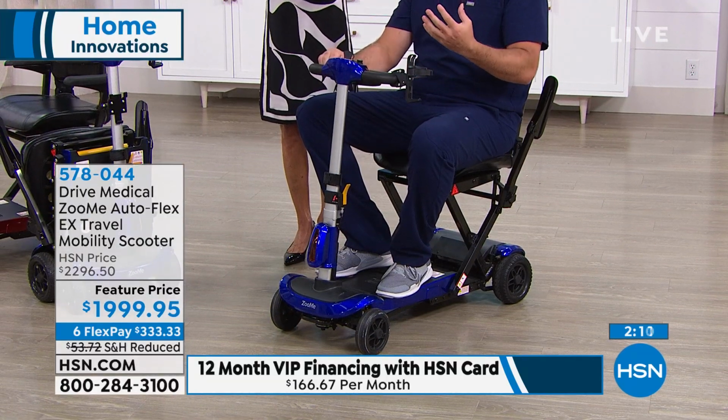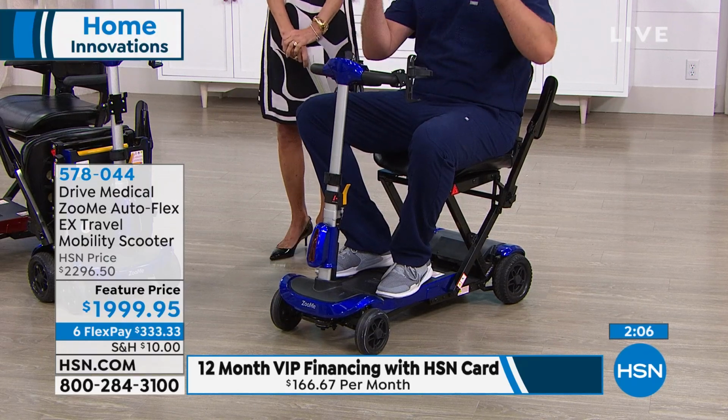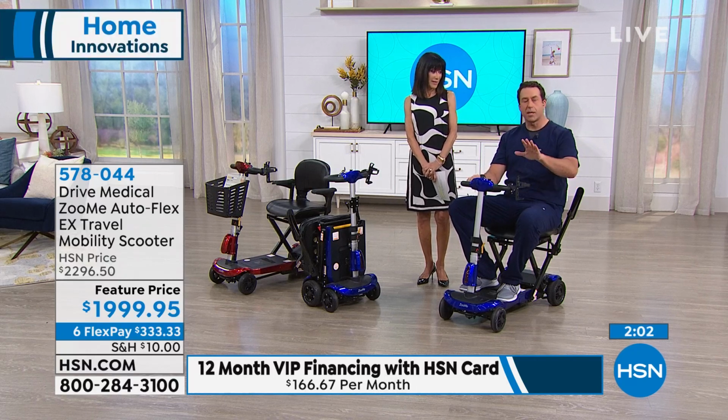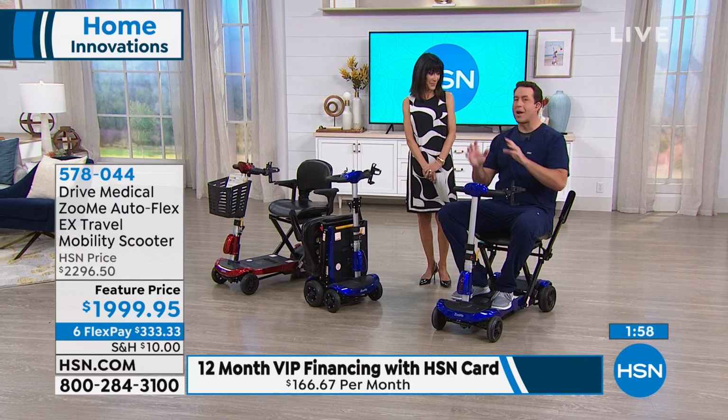So it gives you those safety features. It's gonna keep you nice and even on the ground. It has the rocker wheel, so it's not gonna fight with the inclines. You don't have to have that anxiety going up those inclines and down the declines. The other thing that I love about the Zoomy, we get back to discretion, and we get back to feeling like this is an extension of you when you get around.